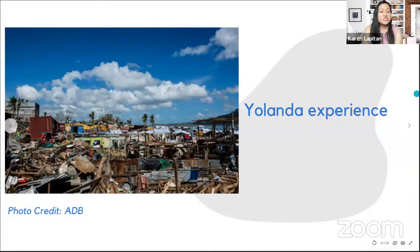So, na-mention ko kanina, when I arrived in Tacloban, around first week of December yata, gusto ko nang umuwi paglapag ng airplane. Para siyang binomba, hindi ko maintindihan. Wala akong makitang structure na okay, lahat. Tapos yung mobile phone ko, walang signal.